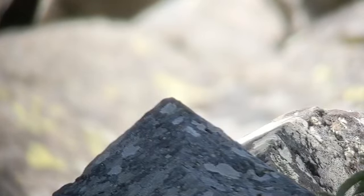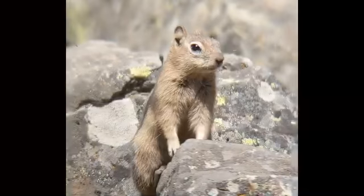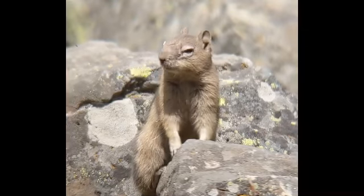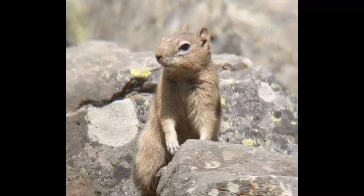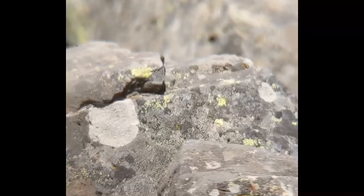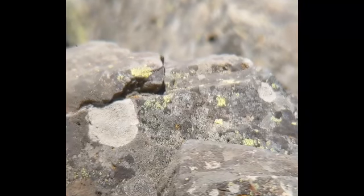And their heart rate will be so low that it's difficult for scientists to understand how they can still perfuse organs at such a low heart rate. To see these animals underground hibernating would have the appearance of death. But they are still alive and will be back for spring.